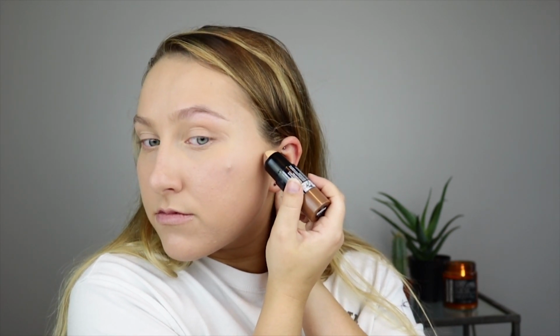This contour stick by Maybelline, I would like to tell you how wonderful it is and what a light it has been in my life. It is one of the only cream, cool toned contour products that I have found, and for it to be drugstore, which is relatively cheap speaking, it has just been such a miracle for me, and I absolutely love it.